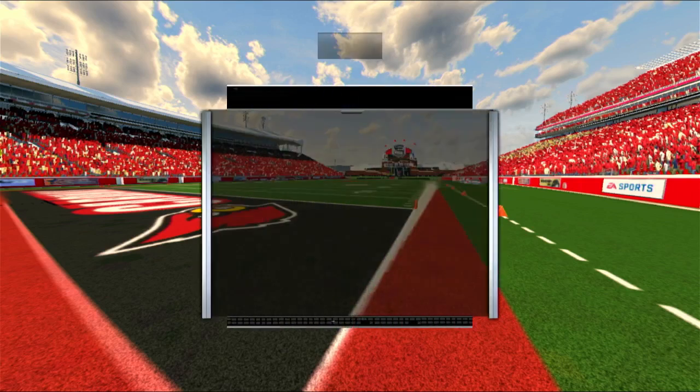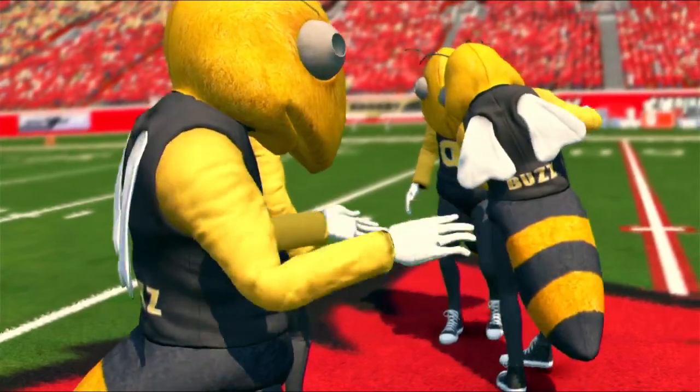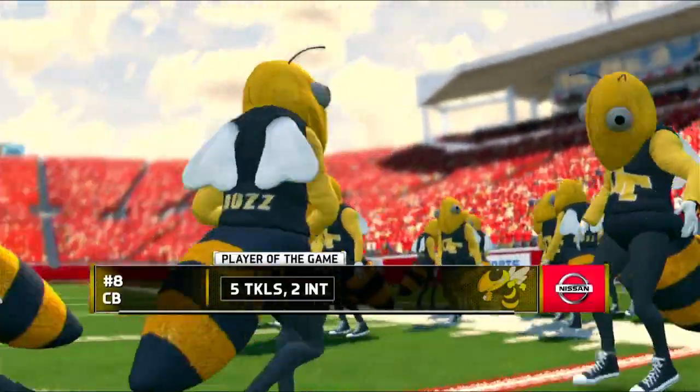Louisville staff and really this entire team, I'm sure, is going to rally around this kid. Yeah, it's a tough loss for this team. I mean, they put so much into this game. But one thing about them is they're a team. And even though their star player had a tough game, I think they'll pick him back up and get him ready to go by next week.